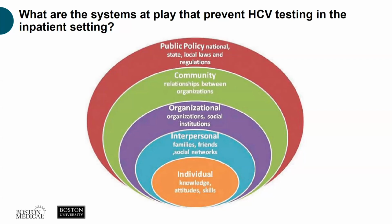And I've been guilty of this too. If I'm on the ward seeing someone who just overdosed or has massive endocarditis, I may not counsel them about Hep C. I've been guilty of this too. I take responsibility.